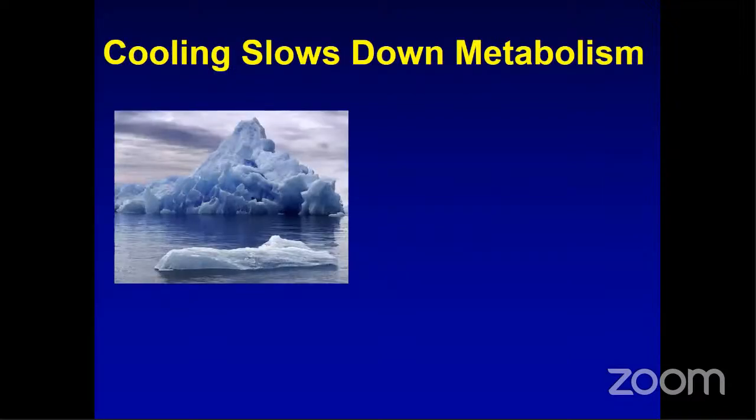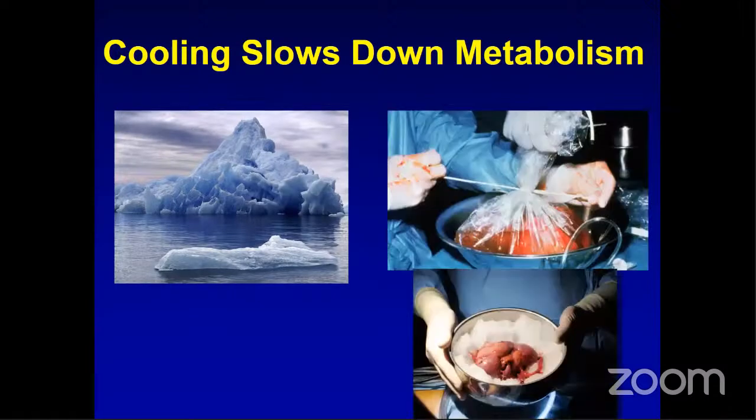And what has been done traditionally mostly is cooling. We cool the organs down. And this is literally done. We are flushing the blood out. We are replacing the blood with a solution. We put them on ice. We pack them on ice and put them in a kind of camping cooler for transport.